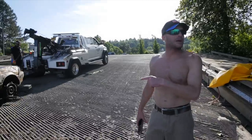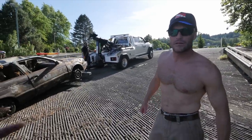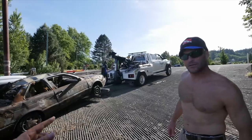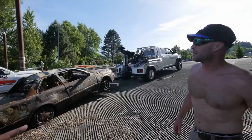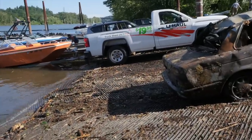So once they pick up the car, what does the tow truck driver do with it? I think they try to see if there's any insurance that was on it at the time. If so, then they can actually get the... Ha ha, you're stuck. Hey, do you need a tow truck?